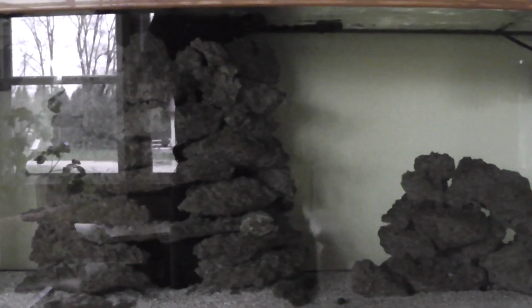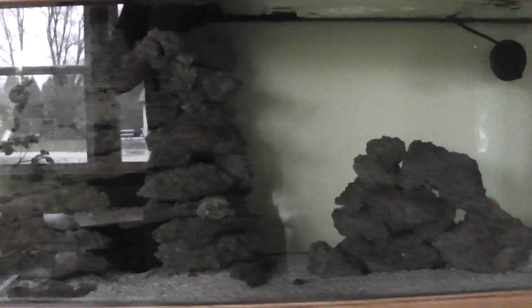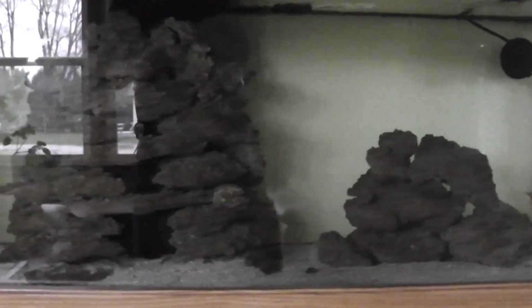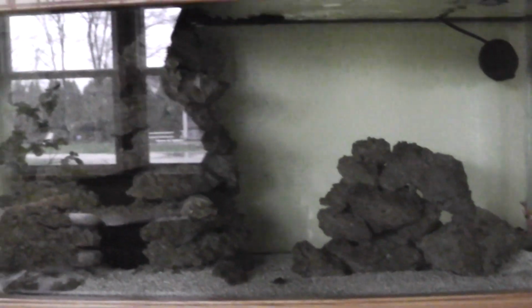I know a lot of people say you shouldn't mix them, but I've seen it done dozens of times. I've even seen it done in 30-gallon tanks, and tons of times in 75-gallon tanks. And then that's our fish list. That's all I want to do, because I don't want to overload the system, because I still want to make this a reef.